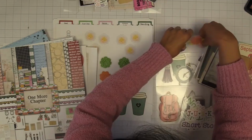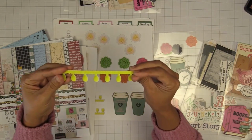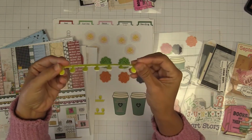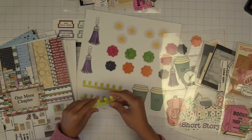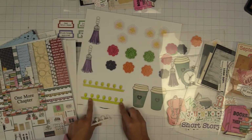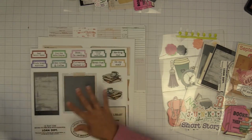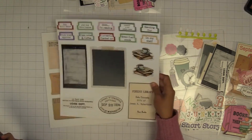This pom-pom piece that you see right here, look at this. How darling is this? No bulk. It is just perfection. This way. Which way? This one. It is. Look at that. Identical to mine.